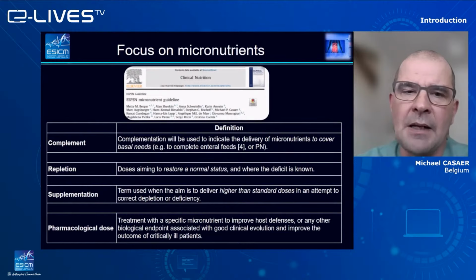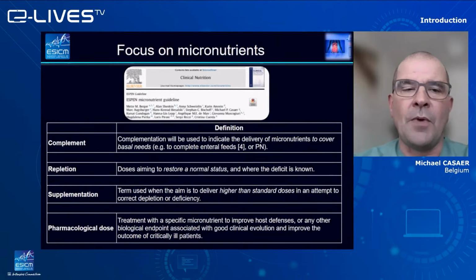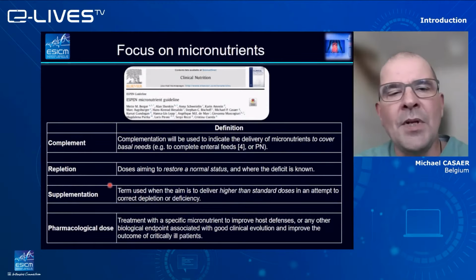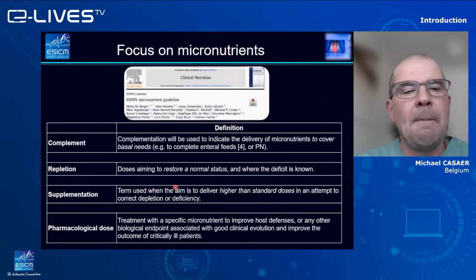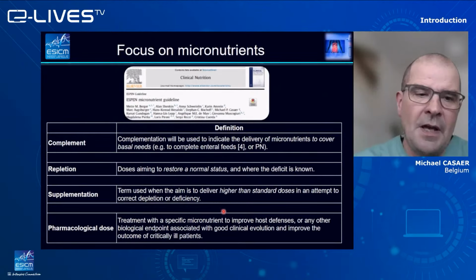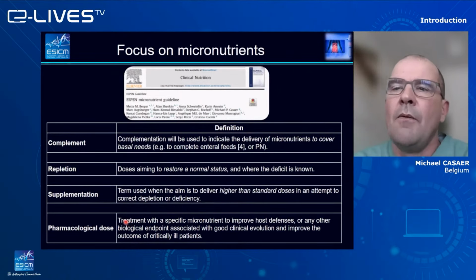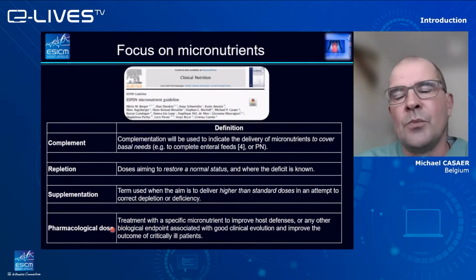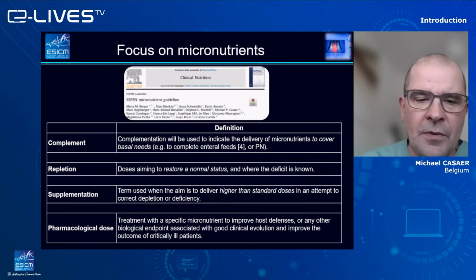And also, very importantly, at the start of the guidelines, trying to make a strict separation, and this is something that Mette Berger insisted on, between complementing, which is in fact providing the daily minimal requirements of micronutrients to our patients, and then repletion, which is giving doses aimed at restoring the normal status in patients where we know how much of a deficit we see. And then supplementation, this is giving additional doses because we think there are increased losses or there are more important deficits, and then pharmacological doses of micronutrients as a therapy. So in much higher doses than needed just to restore the normal levels. And I think this is what we talk about in the different studies of high-dose vitamin C supplementation that will be discussed by Angelique. So I think it's important to separate these different aspects.